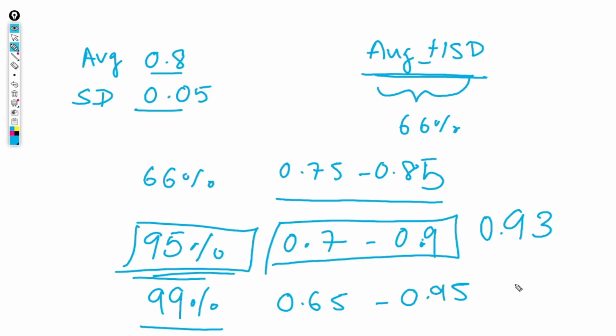Or if it goes to 0.68, you know it's below 0.7, it is an event which is going to occur less than 5% of the times. Which means the ratio is going to come back towards 0.8. So that's the reason you are going to take a trading decision here. Now we will see what exactly to do when.